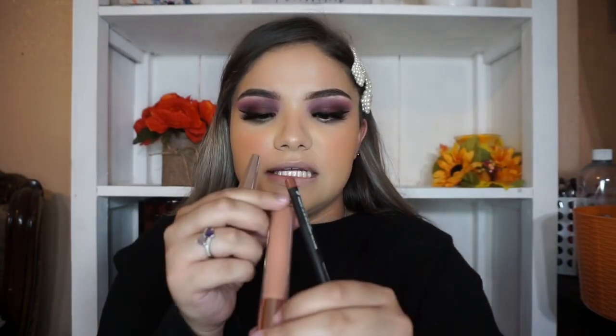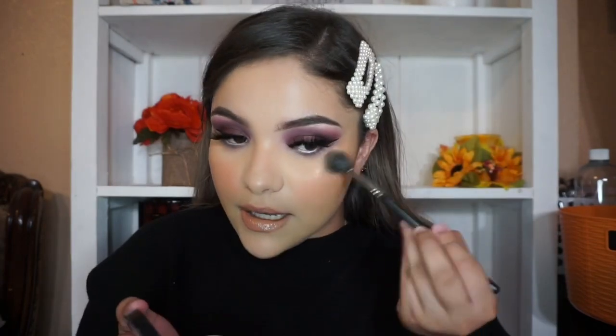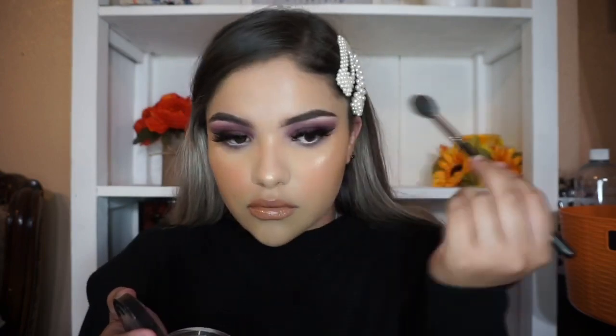Okay, and then for lips for today, I'm going to use the Morphe lip liner in Sugar Pie, the Fenty Beauty Stunna lip paint in Unbutton, and the Iconic London lip plumping gloss. So just gonna put my lips on really quick. And then for some highlights, just this Maybelline Master Chrome highlight. I'm just gonna put this on the high points of my face. Now we're done. This is my completed look. A nice bold eye, some nude lips.